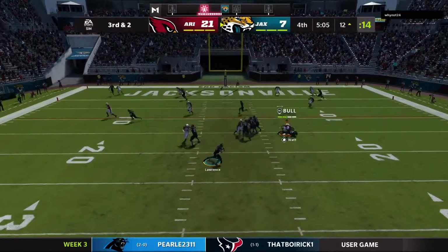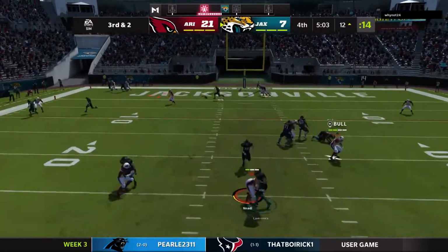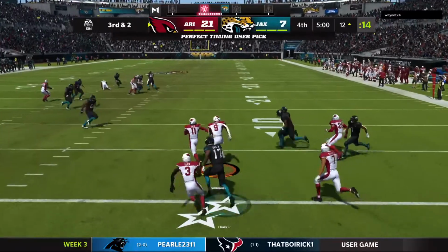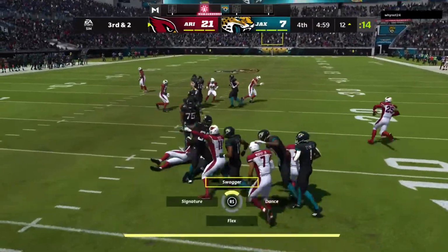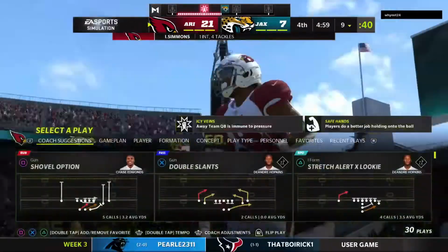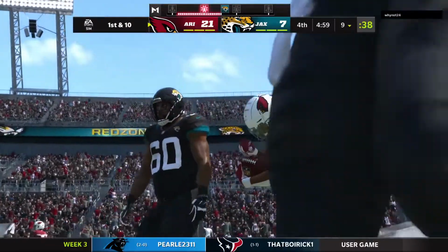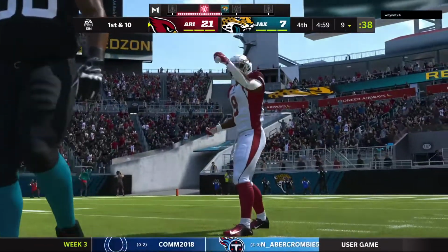Lawrence. And this is going to be intercepted. Isaiah Simmons picking it off. And the Cardinals are going to have it here at their own 9-yard line. Certainly not what he was hoping for, Charles. That's now 3 interceptions in this ball game.